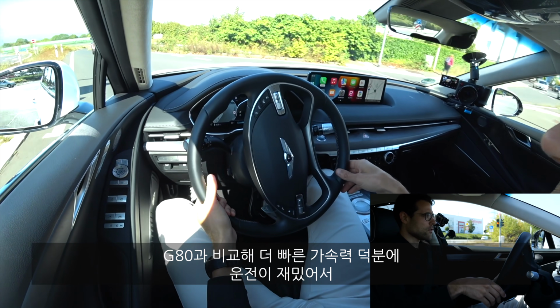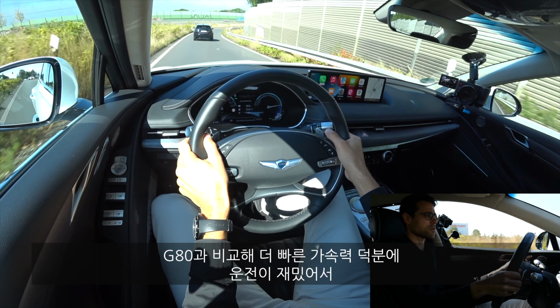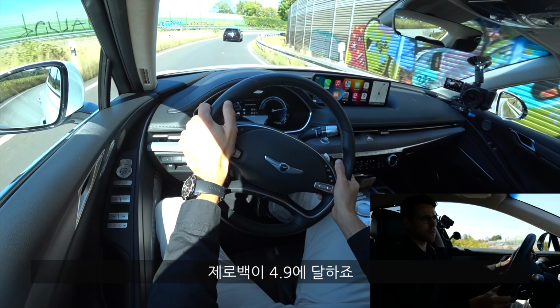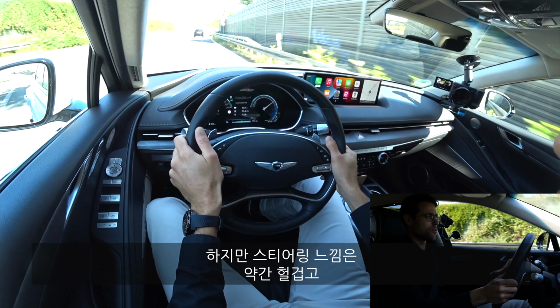So overall, it still conveys driving fun. It is really spontaneous from that acceleration. It is quicker than the combustion engine brothers. Here 4.9 seconds in the acceleration figure to 100 kilometers an hour or 62 miles an hour. So it is fun to drive, yes, but steering feel, as I said, is a little bit vague.